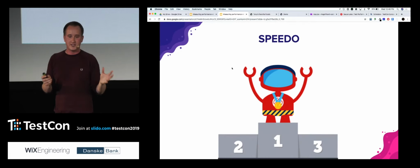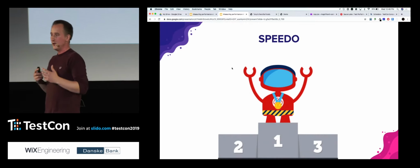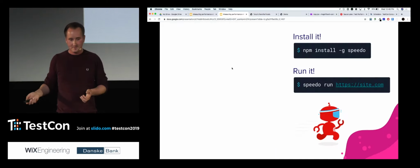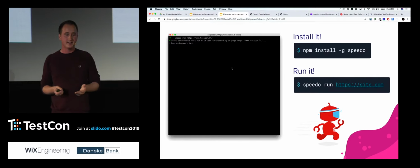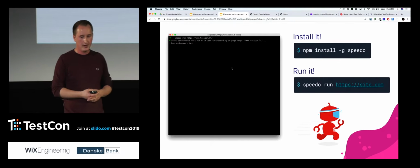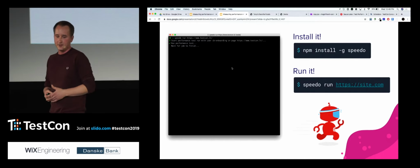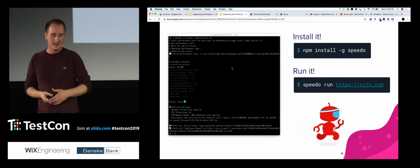So Speedo is an open source project. It's written in JavaScript. If you really want to get started on performance testing, you can use that because it doesn't require any knowledge about Selenium WebDriver or any knowledge about how to set things up. As an example, the way to get started is you install Speedo using npm. You can also use a Docker image if you're more familiar with that. And you say speedo run, and then you give a URL. And there's a bunch of capabilities or parameters you can add to that. But that's pretty much all you need in order to run a performance test in the cloud.